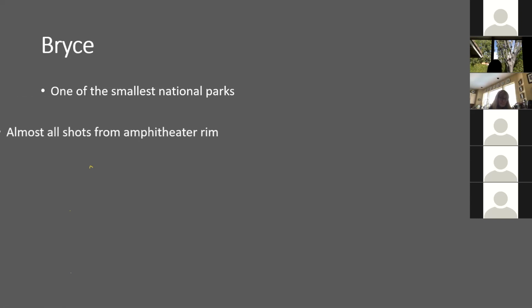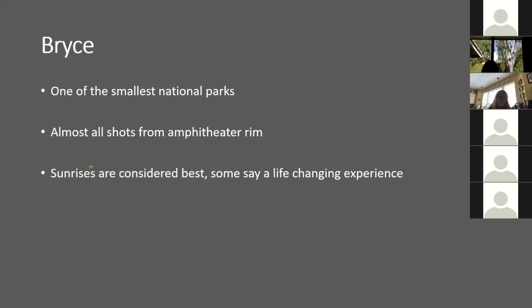Okay, so Bryce, and again, if you want, unmute yourself and ask me a question. Bryce is one of the smallest national parks. It's very compact. It's basically a large basin with trails around the rim and 1 or 2 across the basin. Almost all the shots available are from the rim. You could go down into the hoodoos and get up close, but the shots you've seen are going to be mostly from the rim. Sunrises are considered best. Some say it's a life-changing experience. And unlike a lot of outdoor landscape photographs, this one is actually best done on a clear morning. So if you're on a road trip and have some options for changing your days, try and do Bryce on a morning where there's forecasted to be no clouds.